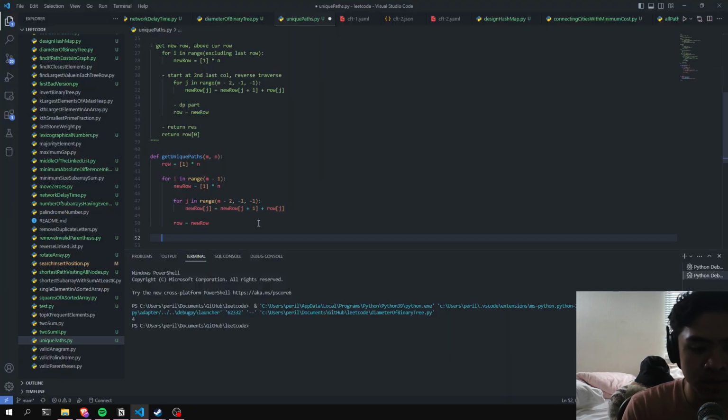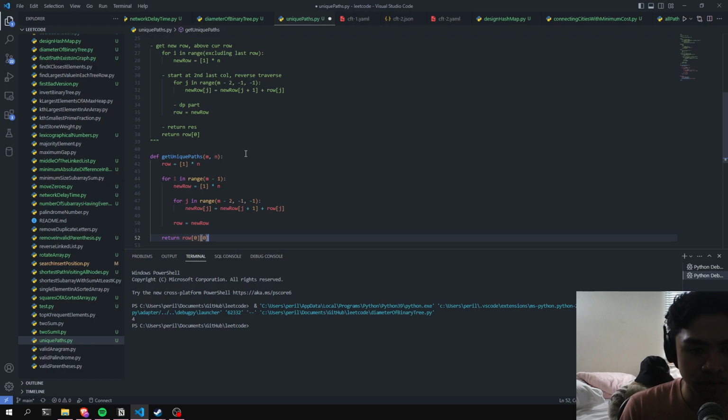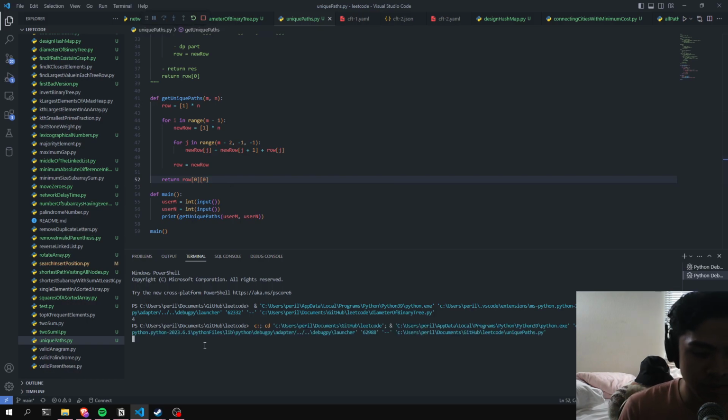And then now we're going to return row at 0, which should be this index value, 6. So yeah, that should work. So it should return 6 here. So let's just say we have a 3 by 3.